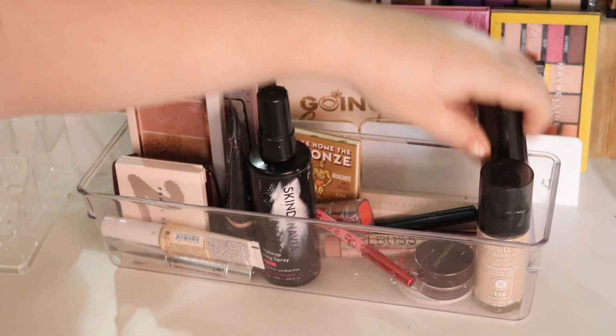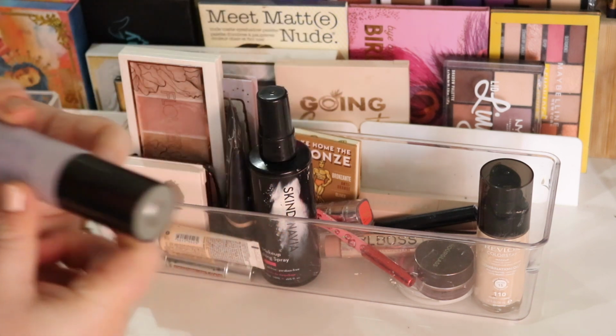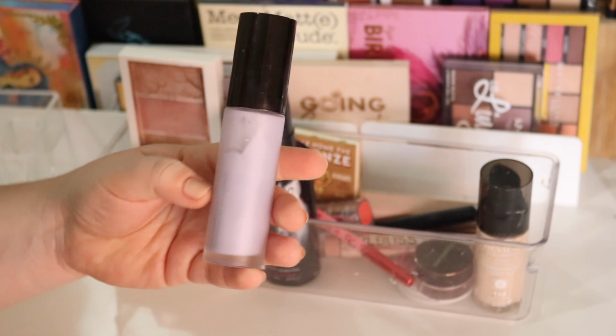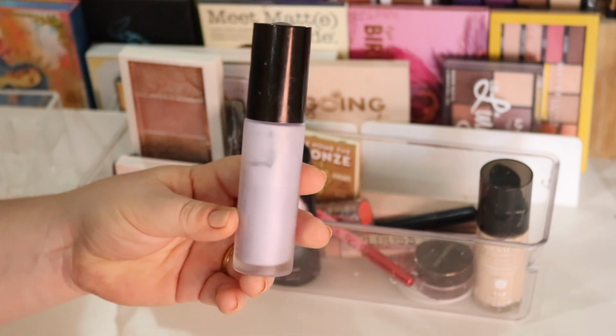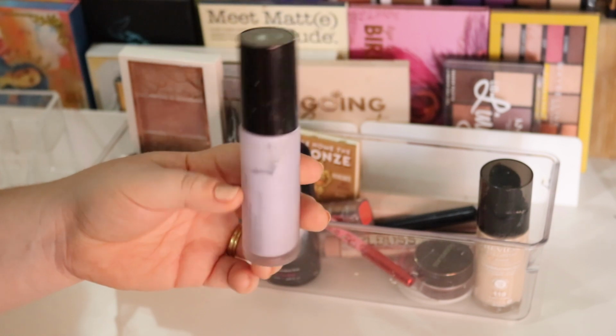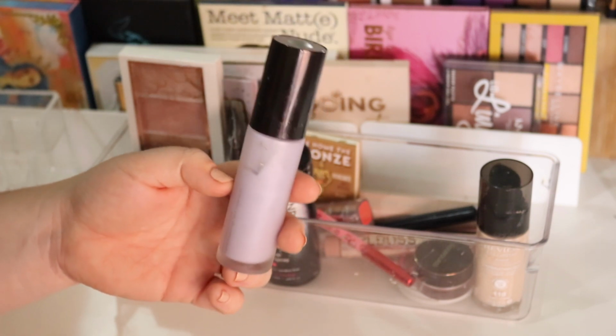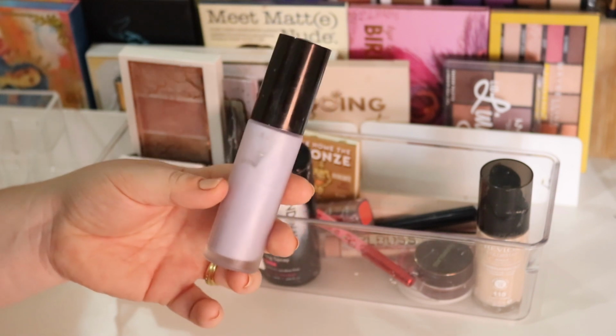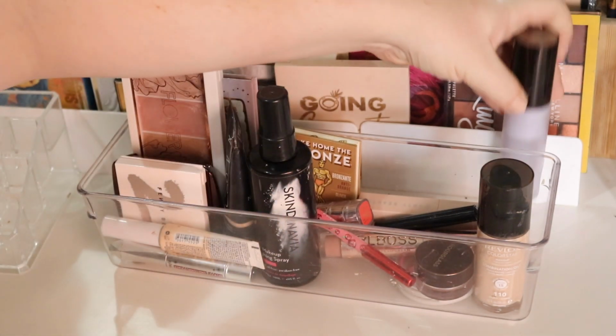So let's just start with my primer. I was using the Becca, what's this called? First Light. And I quite enjoyed using this. This is something that I have had for a while and I really need to use it up. It's just a nice refreshing kind of primer. I wouldn't say it's for long wear. It just feels nice on the skin. So we are keeping that.